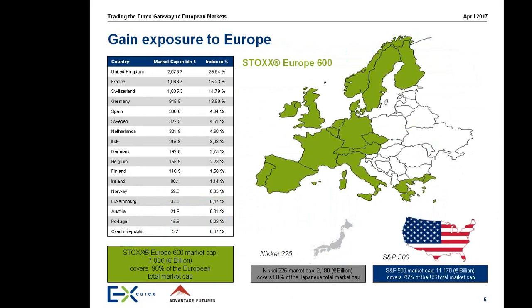If you were going to set this up yourself, imagine setting up stock accounts in all these countries and then picking the stocks. Imagine all the transactions you'd have to go through. You and I can do it with just one transaction. And what we can feel comfortable with is that it truly does represent the European equity markets.